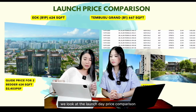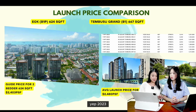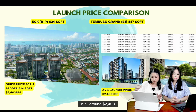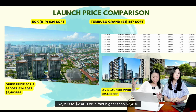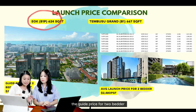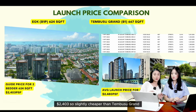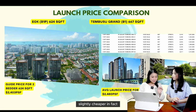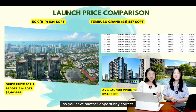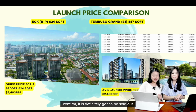So now we look at the launch day price comparison. Tembusu Grand was launched last year, 2023, and we can see that their launch day price is all around 2390 to 2004, or in fact higher than 2004, so an average of 2480. But for EOK right now, the guide price for the 2-bedder, like we mentioned, is 1.5 million, so PSF we are only looking at 2403. Slightly cheaper than Tembusu Grand. So we are bringing you all the way back to day one price. You have another opportunity. Correct. Chances are this layout will be sold out on day one also. I think it's definitely going to be sold out.